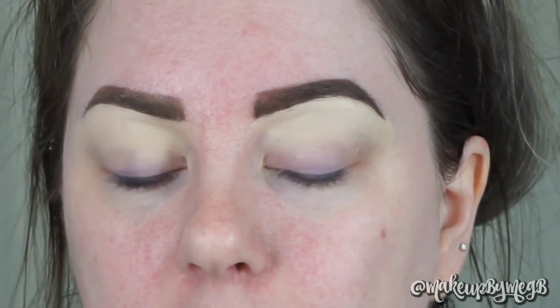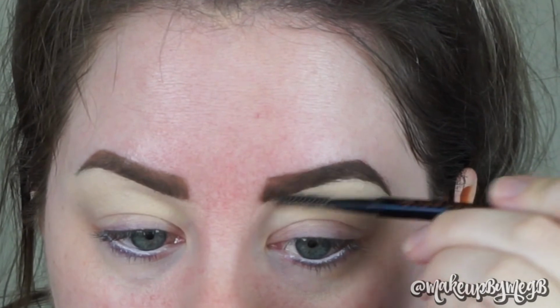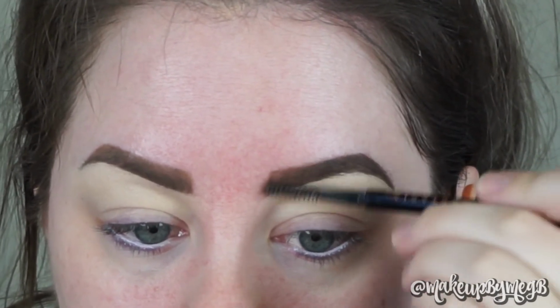I will continue to try different ways of using the product to try to get it to look better. Like maybe I just use it on the tail end of my brow and I try to get a tinted brow gel or something for the front of my brow. It's just a lot of work to put into a product that shouldn't be so difficult to work with. So I'm gonna check back in a couple hours towards the end of the day to see if there's any differences.